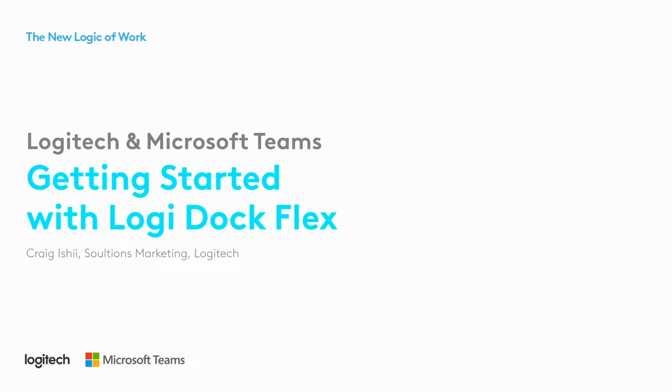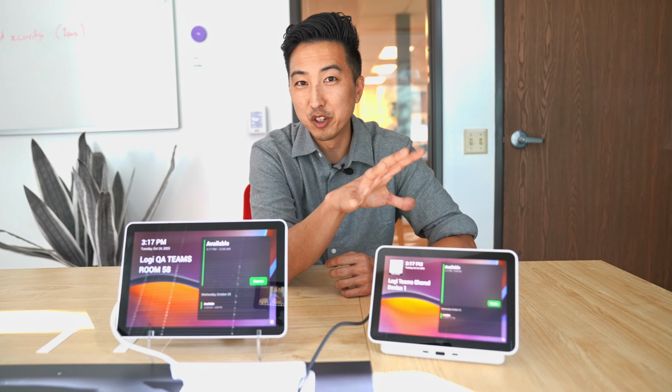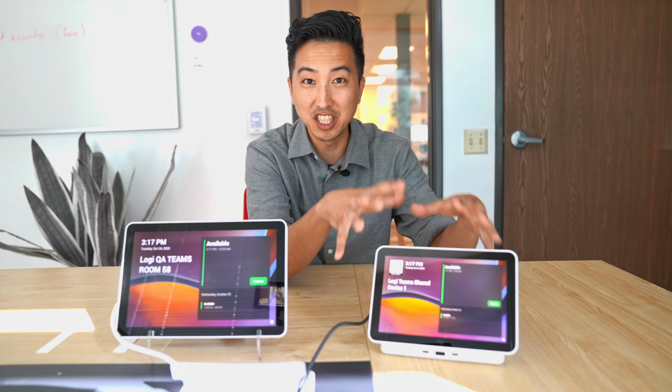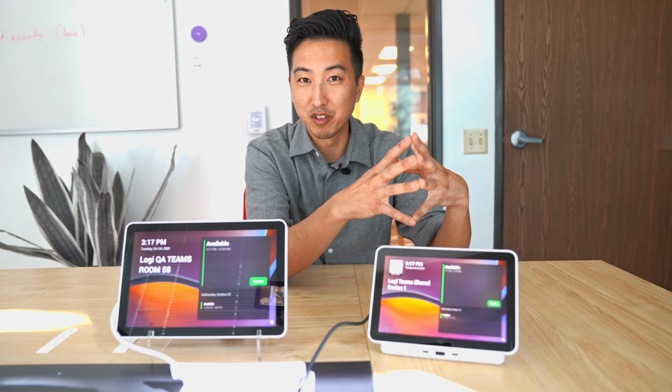Hi, I'm Craig Ishii with Logitech. Recently, we introduced the Logi Dock Flex, designed for the flex desk or hot desk in offices. Now, what makes this device special is that it's a combination of both a desk reservation system, like our Tap Scheduler, but it's also a great docking station for desks. So today, we're going to take a look at that full experience.